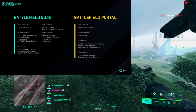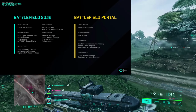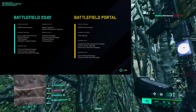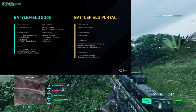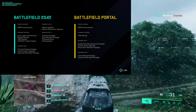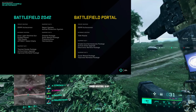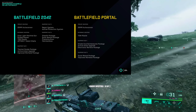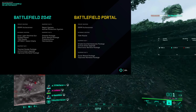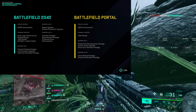The primary weapon is the same for both vehicles, a 25mm cannon, and the secondary weapon will have either a machine gun, guided missile, or armor piercing sabot shells. It also says TOW on a different line, so I'm not sure if you can have both the machine guns and the TOW, or if it's either or. Obviously there's a new gunner seat which has an HMG, and you can also get thermal optics for this HMG.